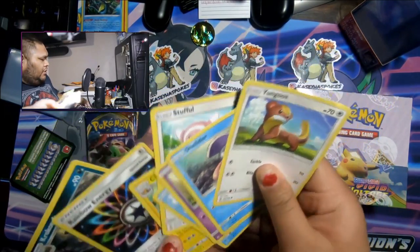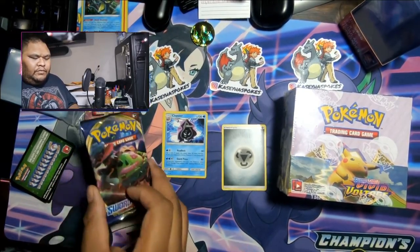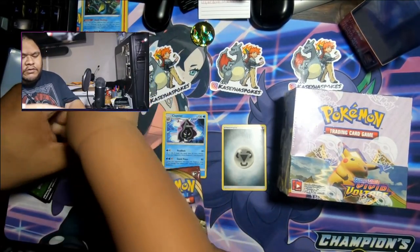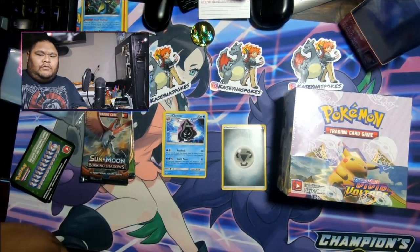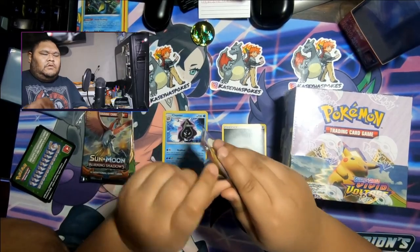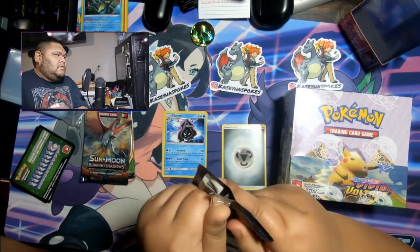Alright, let's pop Papa's turn now. I'm keeping the cards. Okay, you put that in your bag. Alright, you do this one. Sword... No. Burning Shadows is mine, sorry. Can you open? Here, you open. Here, do it right here. Rainbow energy.